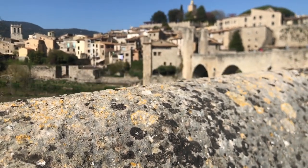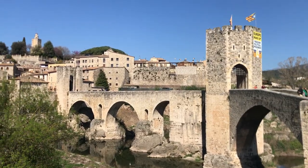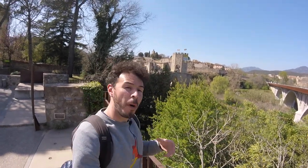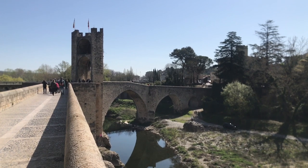Besalú was most important around the 11th and 12th century, and the name Besalú comes from a fortress between two rivers. You can see the fortress just up at the top over there, where the count at the time would have built the castle, and they would have had this wall that goes around. Parts of those walls are still left over, and you can even see the Romanesque bridge that's left over.